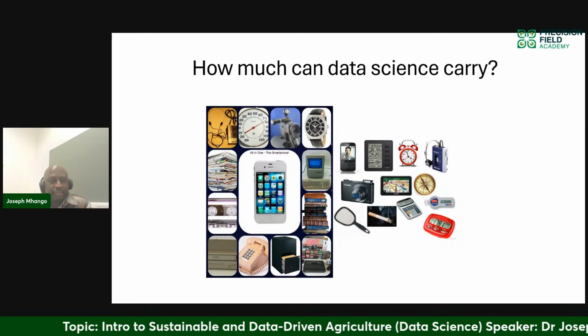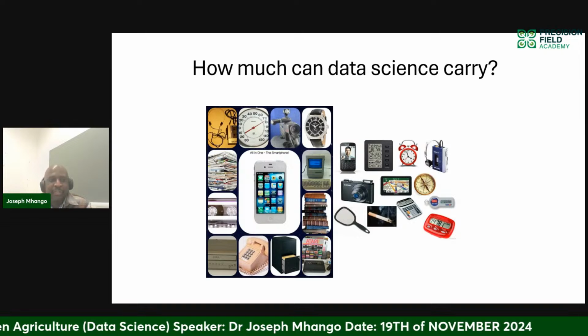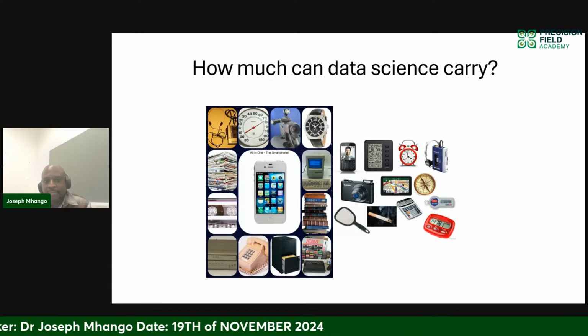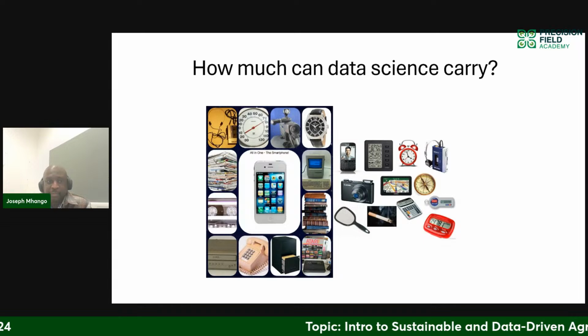We use cell phones as our guides. We don't need a tour guide anymore. These days, we use cell phones to take us anywhere we want. We have maps on the cell phones full with automated navigation. We use our cell phones as mirrors when you don't have one.